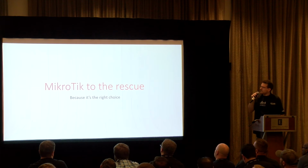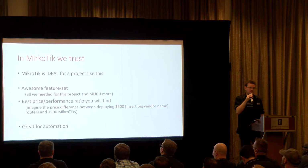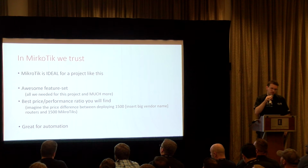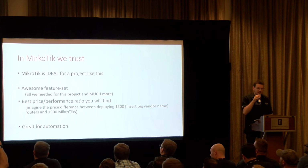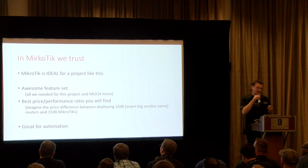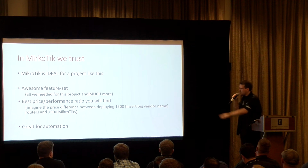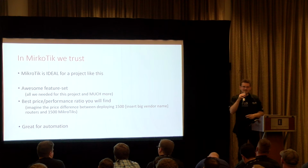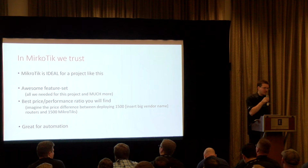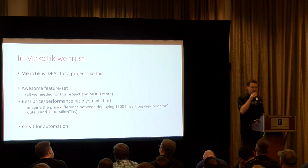So MikroTik to the rescue, because it's the right choice. MikroTik is ideal for a project like this. It has an awesome feature set, everything that we need for this project and much more, and the best price-performance ratio you will find. Imagine how happy the management will be when you tell them, when you are deploying a network of 1,500 routers, that the difference between deploying 1,500 big-vendor routers and 1,500 MikroTiks is that it's 10 to 15 times cheaper to deploy the MikroTiks. And MikroTiks are actually great for automation. We will get to that later on.